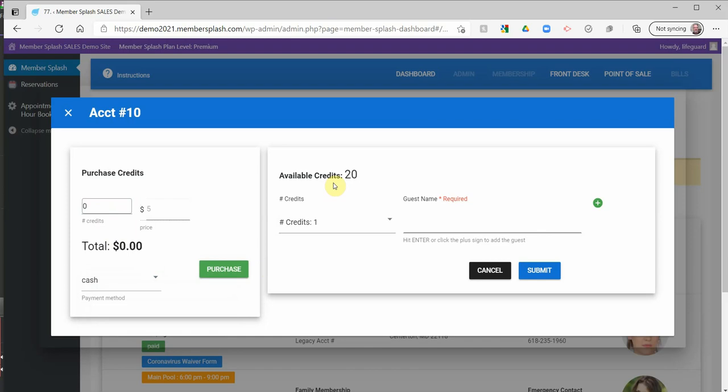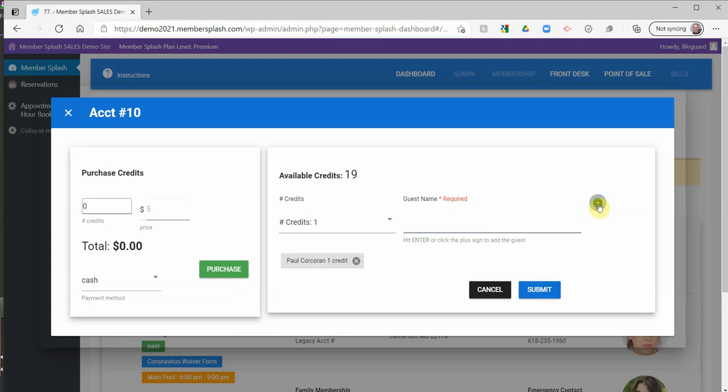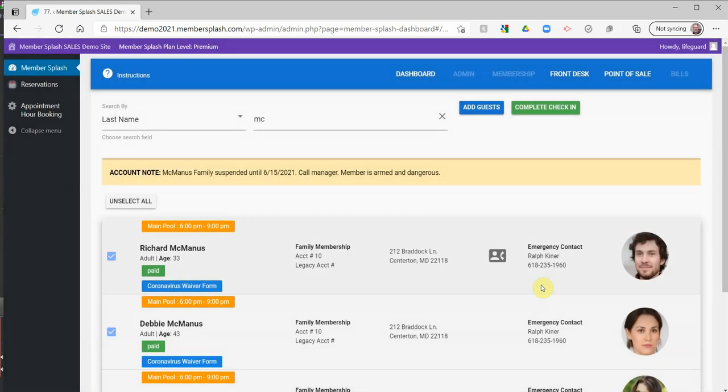At this point, we're going to be able to check them in along with their guest. They're bringing me to the pool. Good choice. Click the green plus sign. Click Submit. Now we can complete the check-in.